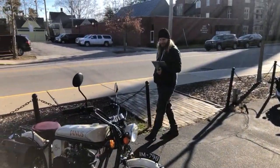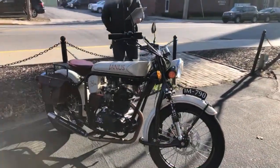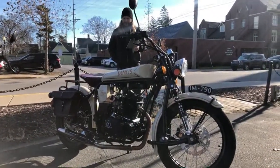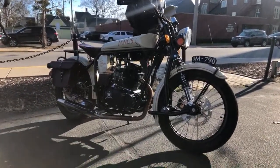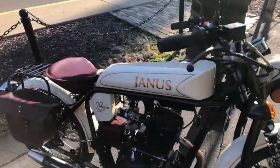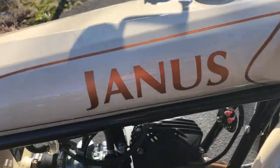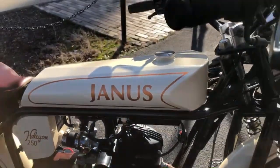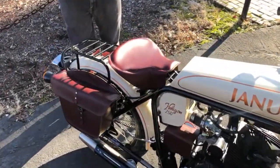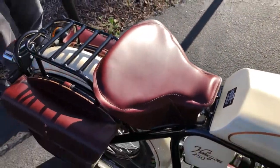Up next is bike number 790, Aga Cream, with the copper pinstriping. Another one with the incandescent light on the front there. Get a closer look at that copper. This bike is the only one in inventory with redwood leather. So we have the standard seat here, leather bags on the back there.